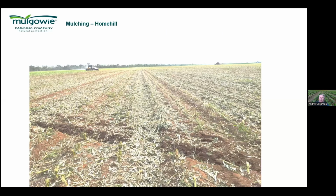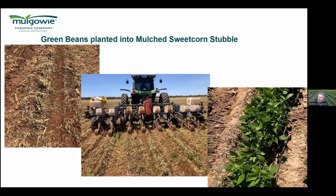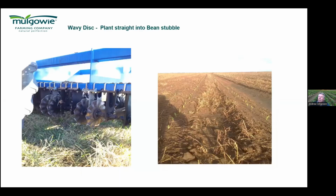If we go up to Home Hill, the farm manager up there manages to harvest his crop and just mulch it off and plant straight back in. It's just getting his equipment and his planter set up right so that he can do that directly. Basically, it's having some yetters on the front, some trash clearers, and then a coulter to cut, and making sure that the seed can go into the soil. And as the soil builds with health, it just gets more and more friable, it gets better each season. That's just using a wavy disc to break rather than work the whole paddock.